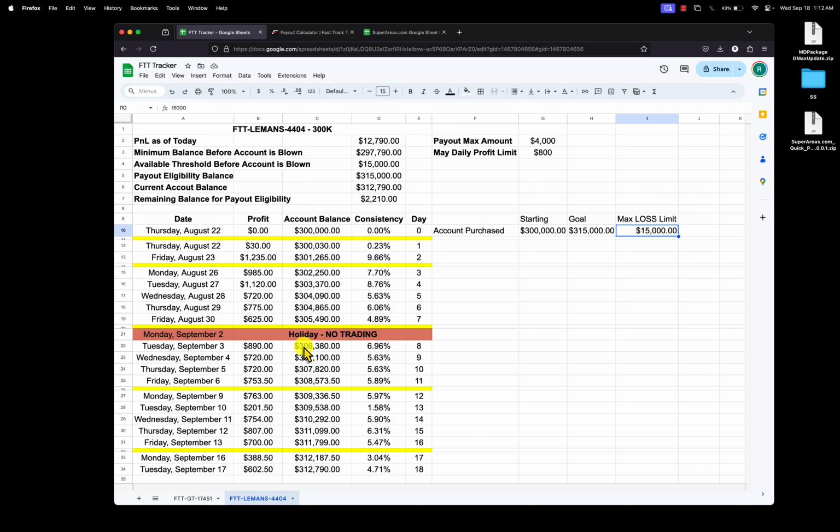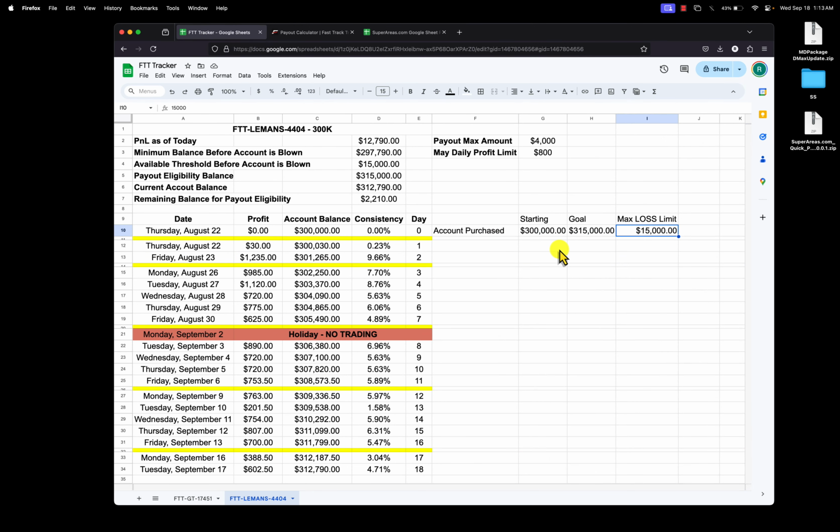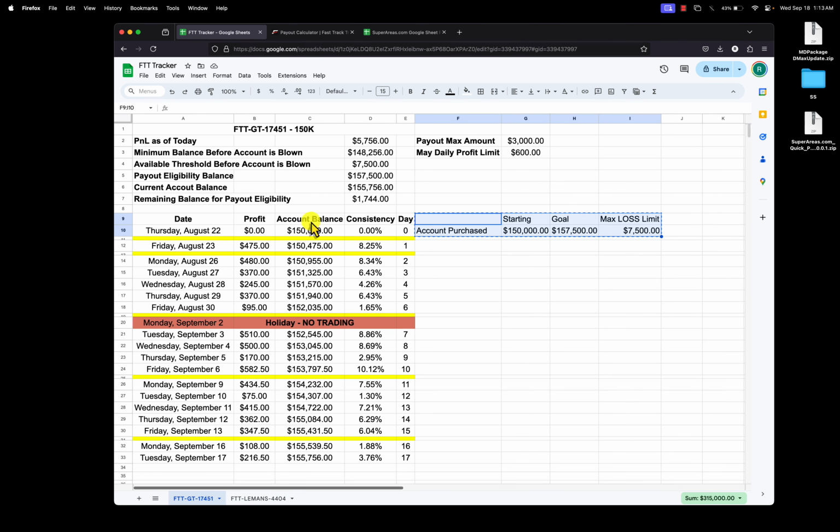I've got 125,000, and then the remaining, I had 19 of them. What I have right now is 150,000, and one I have 300,000. For best value for your dollar, 150,000 is the best one.